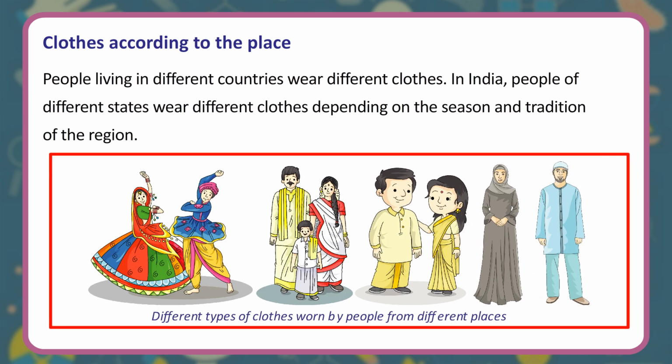Clothes according to the place. People living in different countries wear different clothes. In India, people of different states wear different clothes depending on the season and tradition of the region. Different types of clothes worn by people from different places.